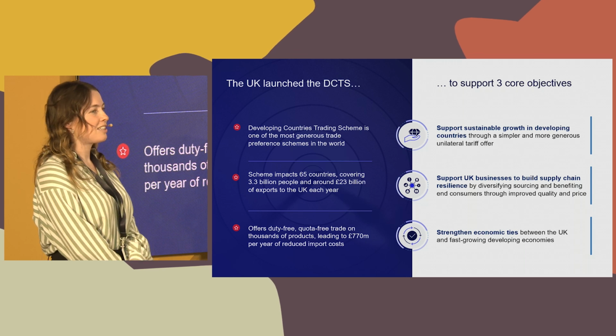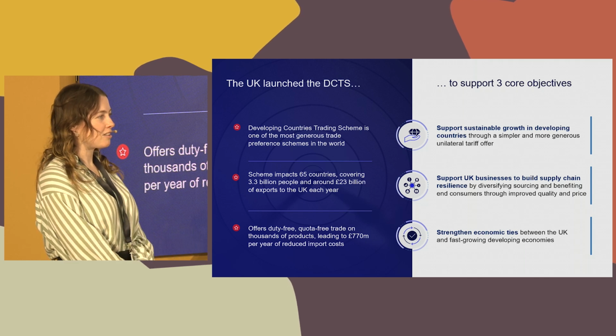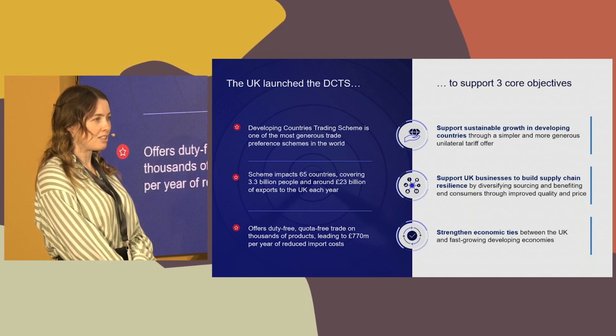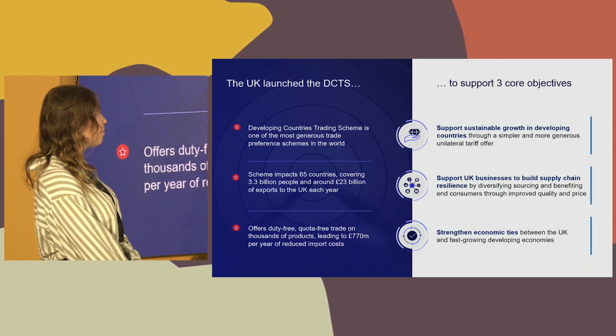So we launched the scheme to support three core objectives. It is widely considered the most generous and simple preferences scheme in the world. It was designed to replace the previous GSP preferences scheme. It's a lot better than the previous scheme in lots of ways that I will go into more detail on later.